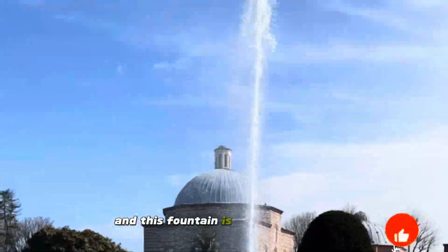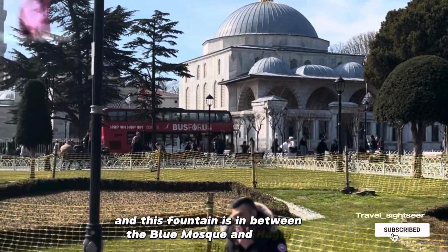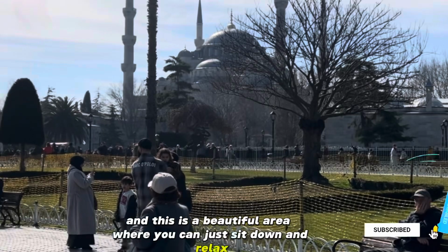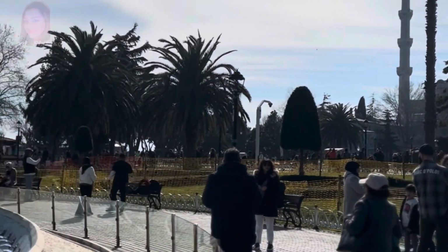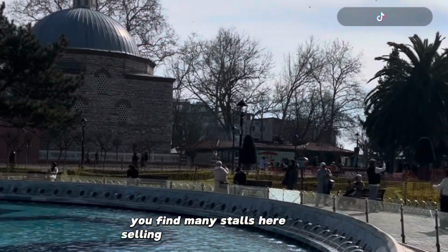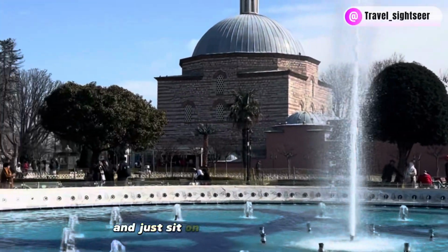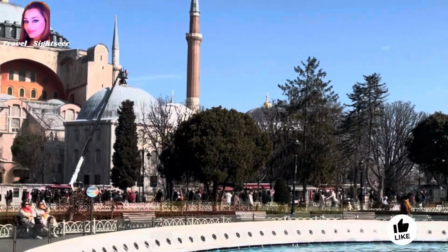and this fountain is in between the Blue Mosque and Hagia Sophia. And this is a beautiful area where you can just sit down and relax and see the scenery. You'll find many stalls here selling bagels and bread and sweet corn, which you can just buy and sit on the benches here and just relax and enjoy your time.